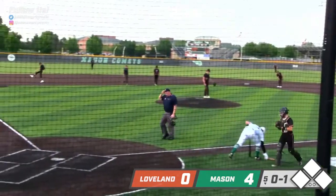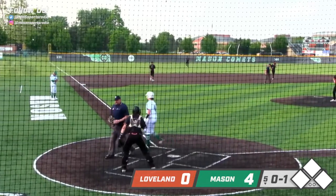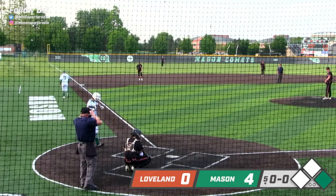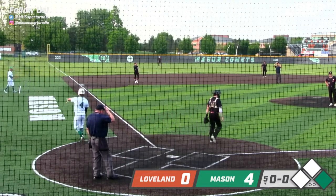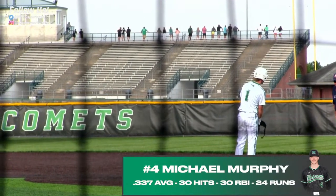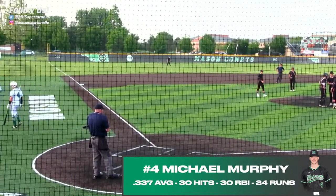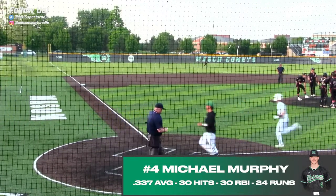Now hitting for Mason, number 4, Michael Murphy. Nice diving effort there from Stidham, though. So Drew Cox has a 2-for-3 day going right now with an RBI. Now up to bat, Murphy, Michigan commit, looking to get the bat rolling. Scored a run his last at bat. May have seen the last of McGill today as he's hit 80 pitches on the day. He'll hand the ball off to the head coach, and it looks like they're going to call to the bullpen.